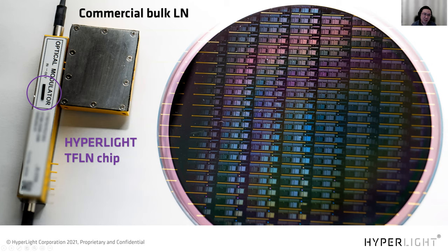You can see that this chip shown here has a VPI of about 2 to 3 volts, and the bandwidth is over 100 gigahertz. So this chip, with similar or better performance, is a lot smaller, and it can probably bypass this power hungry amplifier as well. Again, we understand this technology has been there for quite a while, but this is a good reference to show that even with a 6-inch wafer, you can produce a significant amount of chips that would be interesting to the market and potentially achieve a low cost.